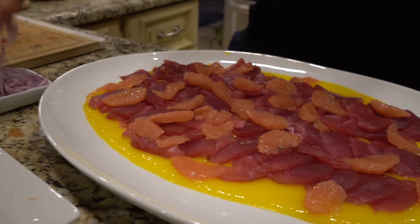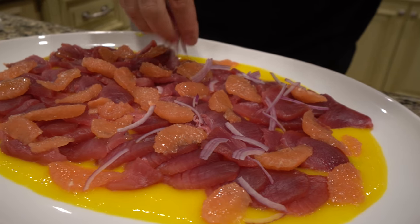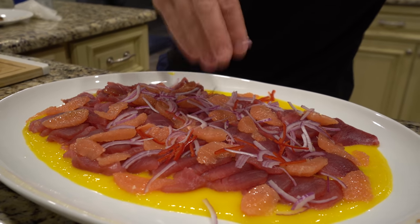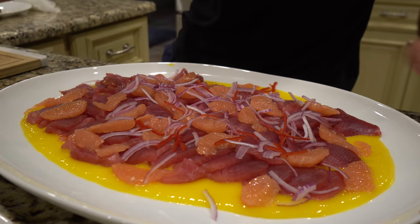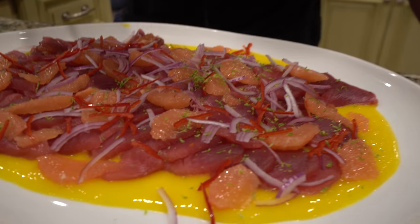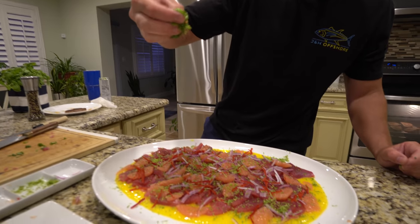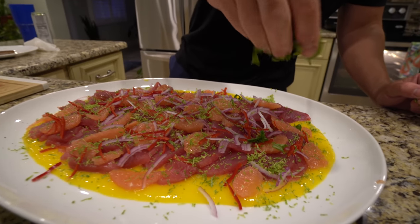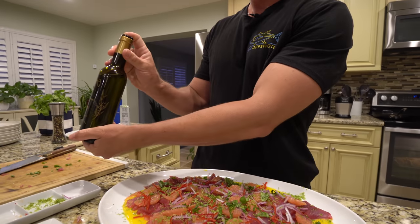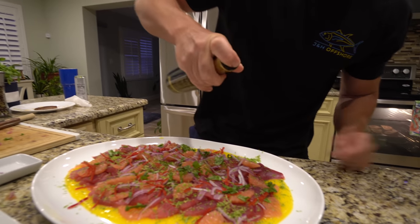Now, some red onion. Red chili pepper. Go kind of light with this since it is hot. And then this is lime zest, so you get that lime flavor without adding all that extra acidity because it's already in the mango. Okay, finish off with a little fresh herb. We got some basil going down. To finish off, some Branch and Vine Meyer lemon olive oil. Go right on top.